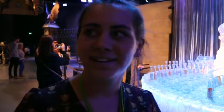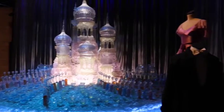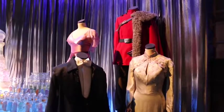We're in the set design, the props and the costumes, and this is the Yule Hall. Beverages section, I guess. There's a really cool ice sculpture.